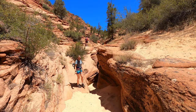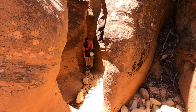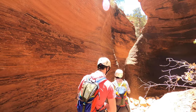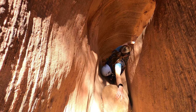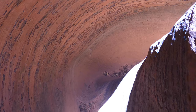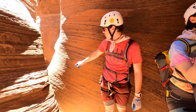All right, so this will be our fifth set of narrows. She's way ahead of us. Stay away, humans. Cool. So this is the fifth set of narrows.